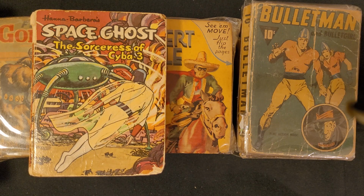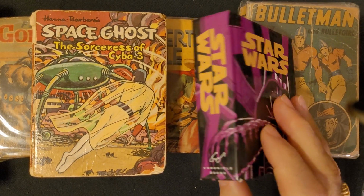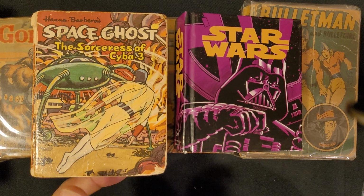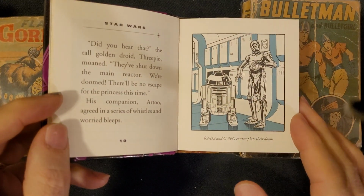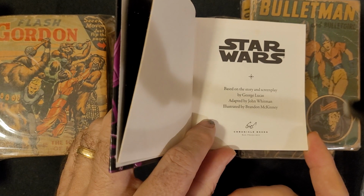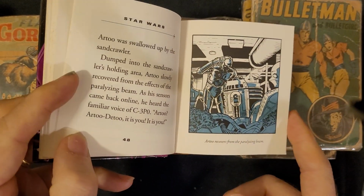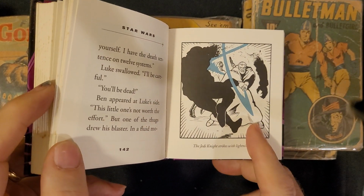And I also have, perhaps not so easy to find this day and age because you never see them anymore, the Star Wars BLB that was published by this company. It's called Chronicle Books. So that's the first Star Wars in BLB format. So you can flip through it and you can see the cover art. Yeah. Adapted by John Whitman, illustrated Brandon McKinney. So there you go. That's what it is. Nicely illustrated, kind of two-color format. There's that one.